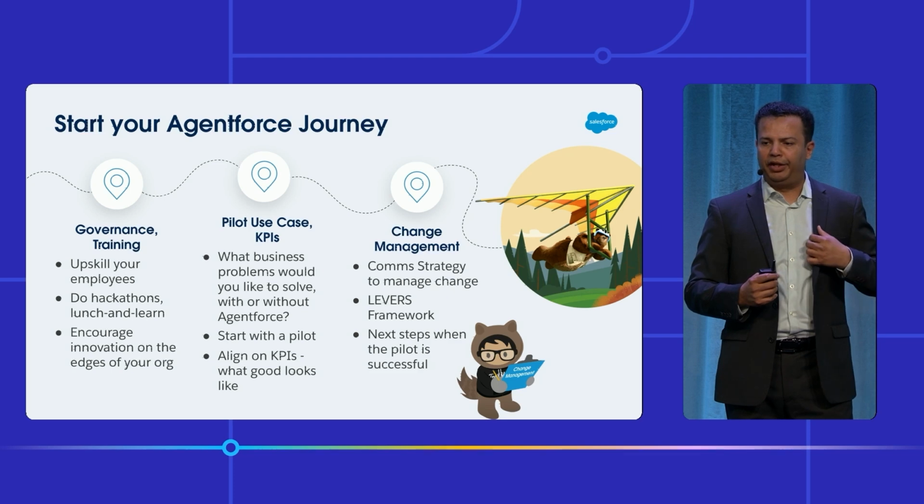Just going to give you a few tips on how you can get started. You might be somewhere on this journey. You might be on the left-hand side. You might be on the right-hand side. You might be somewhere in the middle. Here are some of the lessons learned from engaging with customers.